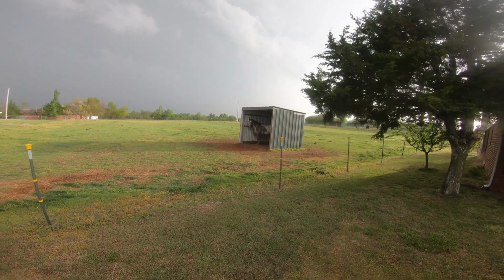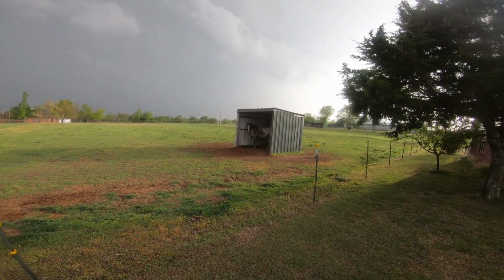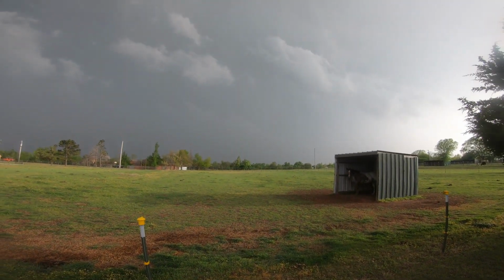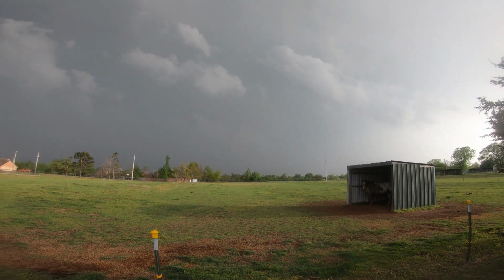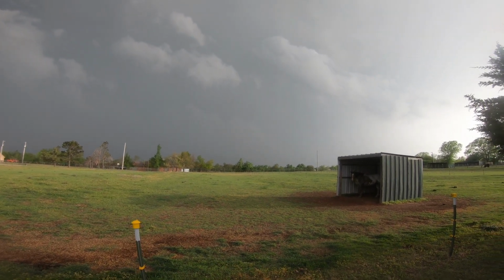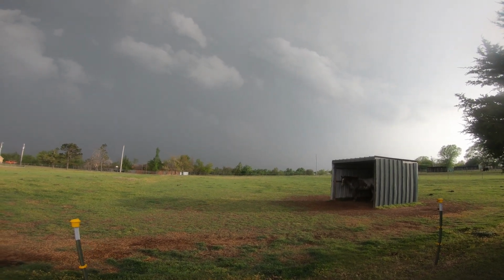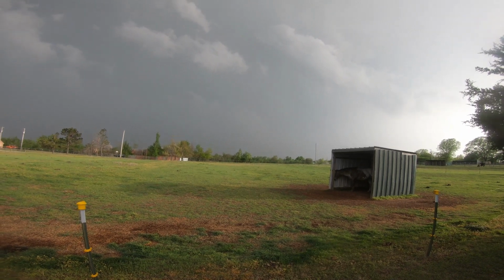Taking shelter in his shelter, which is good. Some horses don't do that. But look at this storm. I'm gonna try to get out of the wind here.